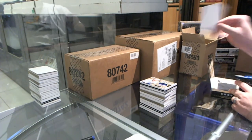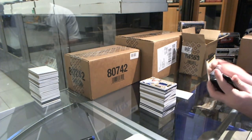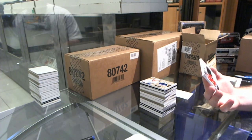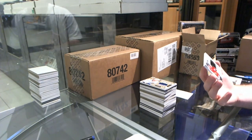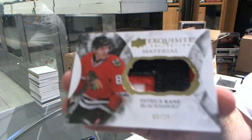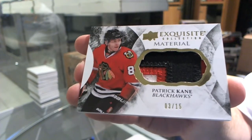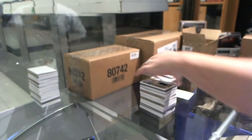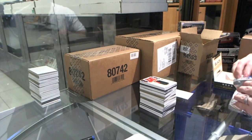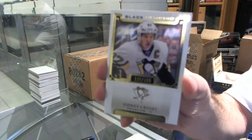Hey, look, we want a free card. See if that has any, maybe it's a 97 of 97. Or maybe it's not. We've got number 3 of 15, exquisite material jumbo patch for the Chicago Blackhawks, Patrick Kane. I thought it was hopefully going to be like a 97 of 97 McDavid. That would have been cool. Be like, you win. Congratulations. You are the winner. We've got number 199 for the Penguins, Sidney Crosby.